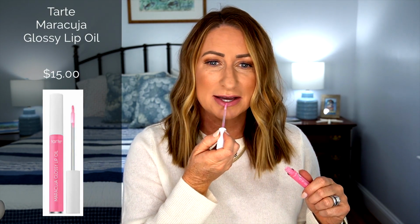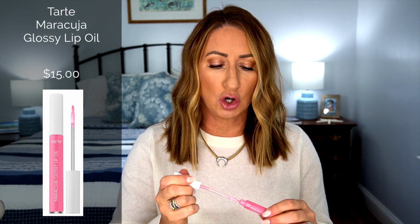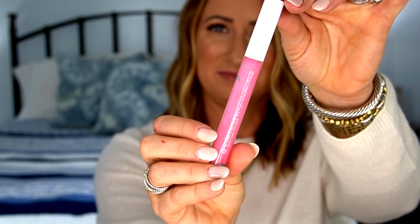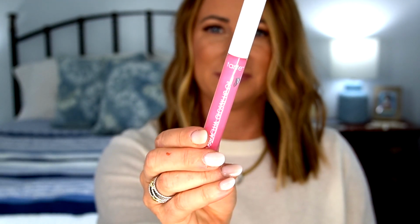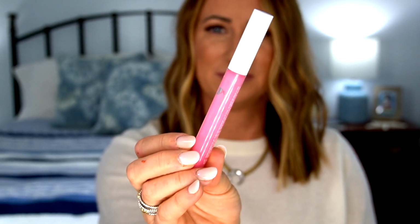The first one I'm going to use right away because I forgot to put it on. And this is, hold on one sec. So nice. I love this, guys. It is so good. This is the Tarte Maracuja, and it is a lip oil. It is actually called the Glossy lip oil. It has a very fruity scent to it. It does not have an actual color, even though it's pink. When it goes on your lips, it is very clear. It gives them a gorgeous shine. It is not tacky. It is very smooth.